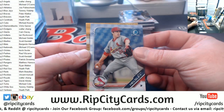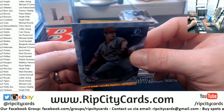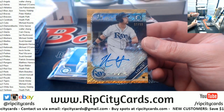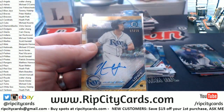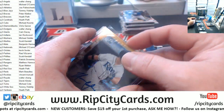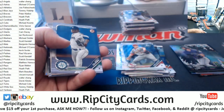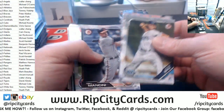Gold shimmer, some ink on this perhaps? Why are you doing me dirty like that? It is Rays. It is 7 out of 50. Nate Lowe. Nice card, but I'm dancing around the Wander. Tons of Rays, but I'm dancing around the Wander. He's just being a sly little boy. Nate Lowe. Gold first autograph out. So far so good.